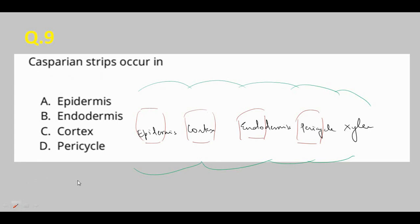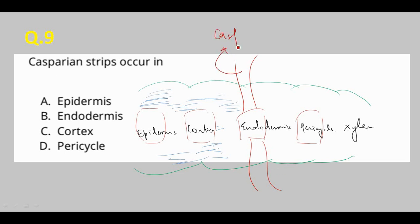I'm going to take the blue color, and the water is moving in this direction. Water is moving and moving, and then suddenly there is a waterproof tissue that will obstruct the flow of water, and this is the obstruction present here. This obstruction, which is present near the endodermis, is called Casparian strips. These Casparian strips will not let water flow from here. As we said, it is a waterproof tissue.